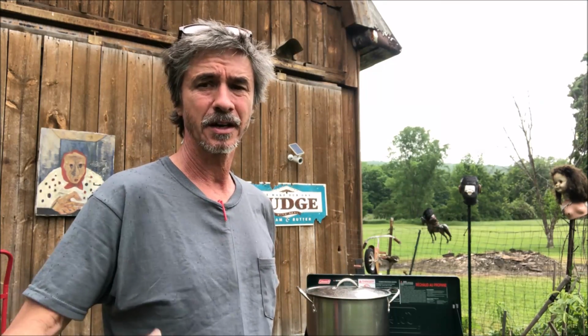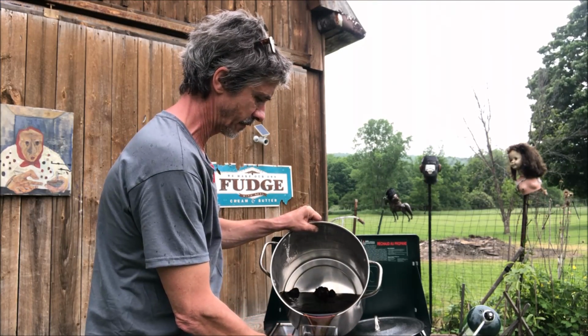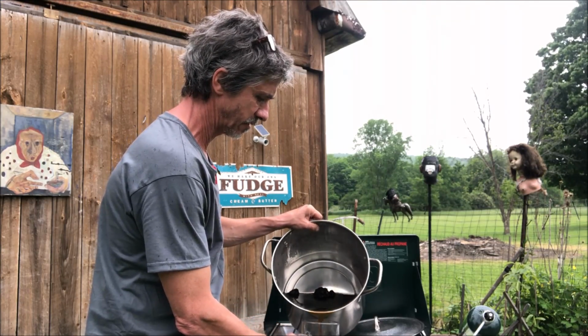First, I'm gonna take this chaga out and enjoy it because my leg is killing me. If you're trying to use this to keep inflammation down, you have to kind of keep drinking it. Yeah, we got a nice color. See the color?